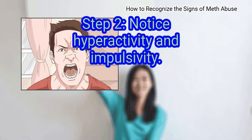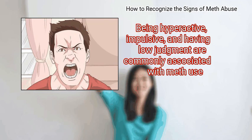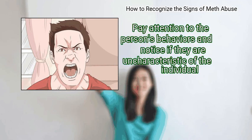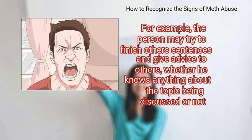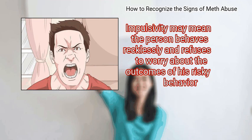Step 2. Notice hyperactivity and impulsivity. Being hyperactive, impulsive, and having low judgment are commonly associated with meth use. Pay attention to the person's behaviors and notice if they are uncharacteristic of the individual. Notice excessive talking. For example, the person may try to finish others' sentences and give advice to others, whether he knows anything about the topic being discussed or not. Impulsivity may mean the person behaves recklessly and refuses to worry about the outcomes of his risky behavior.